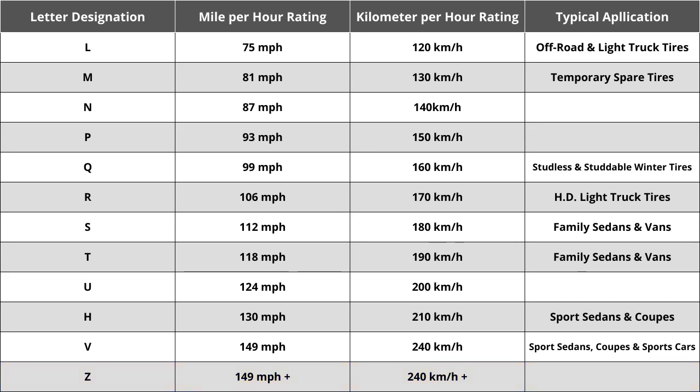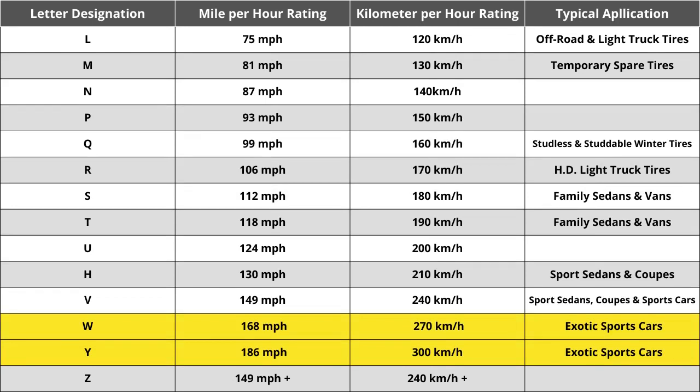While Z-speed rated tires are capable of speeds in excess of 149 miles per hour, how far above 149 miles per hour was not identified. That ultimately caused the automotive industry to add W and Y speed ratings to identify the tires that meet the needs of vehicles that have extremely high top speed capabilities.